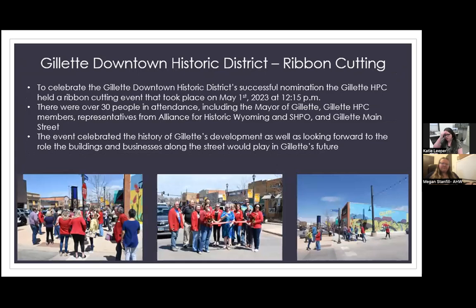Now to talk about the Downtown Historic District ribbon cutting. To celebrate the successful nomination, the Gillette Historic Preservation Commission held a ribbon cutting event that took place on May 1st, 2023. There were over 30 people in attendance, including the mayor of Gillette, Gillette Historic Preservation Commission members, representatives from the Alliance for Historic Wyoming, WYSHPO, and Gillette Main Street.